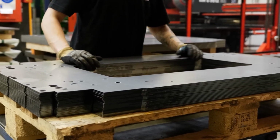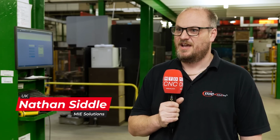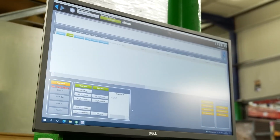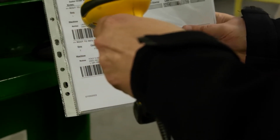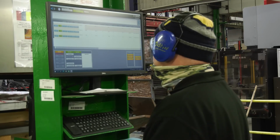Alderman Tooling have chosen MIE Trak Pro and shop floor data capture software in the form of kiosk. They have this implemented in order to get full traceability as they do jobs from quotation through to invoicing, which is applicable to standards of ISO 9001 and AS 9100.